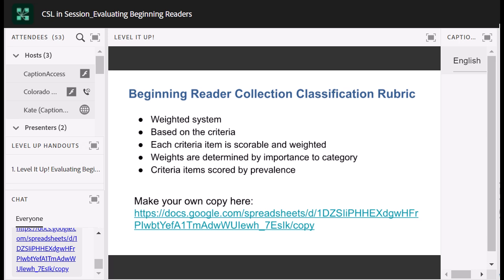So this is a beginning reader collection classification rubric. It's a weighted system that's based on the criteria I told you about, and every item is scorable and weighted, and then the weights are determined by the importance to the category. And criteria items are also scored by prevalence. And as you look at the document, you'll see it's a pretty intense document. It's got a lot going on. As you start to use it, it makes more sense.